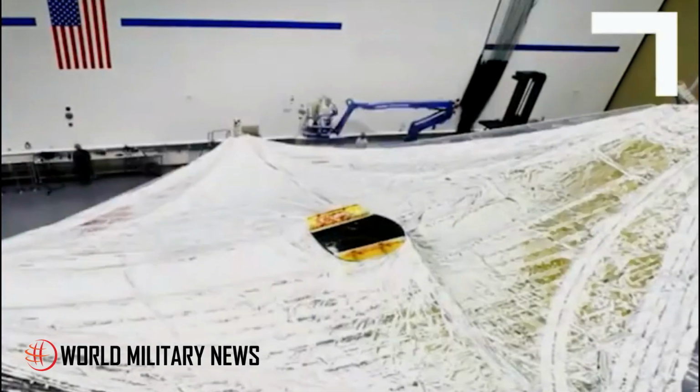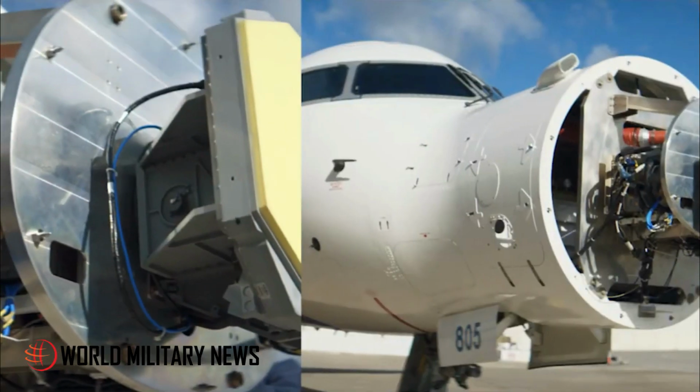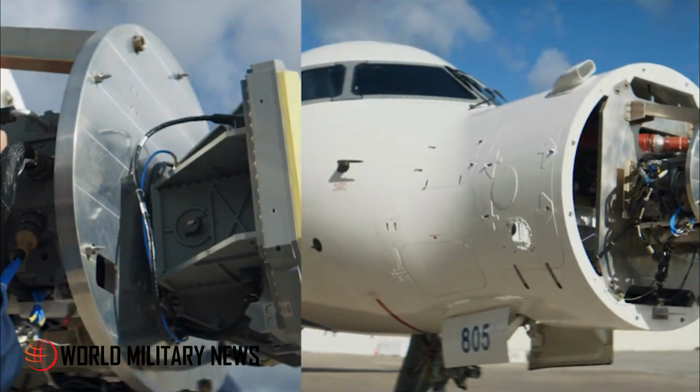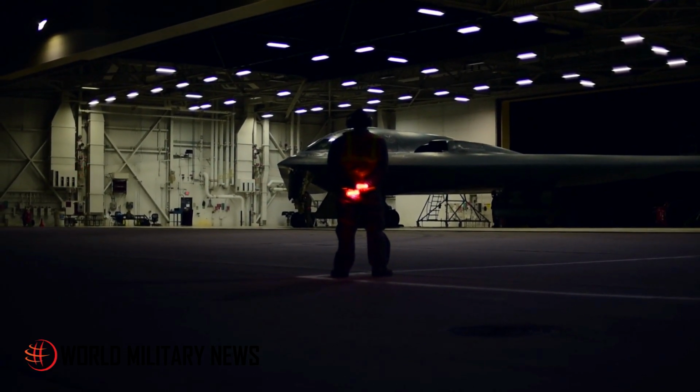"We're going to have a deficit in availability," Nahom said, "while those airplanes are being modified. That is my biggest concern on the bomber fleet, over the next, I'll call it, 5 to 7 years."